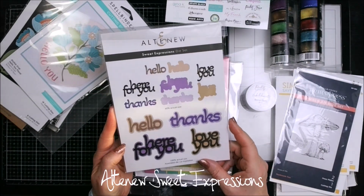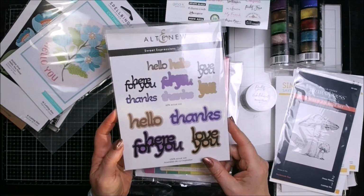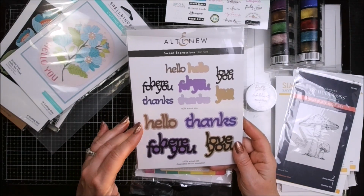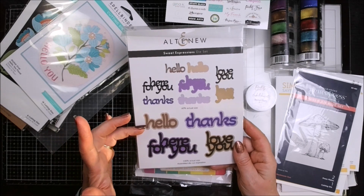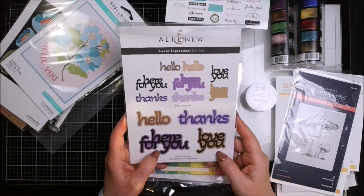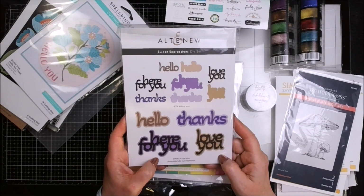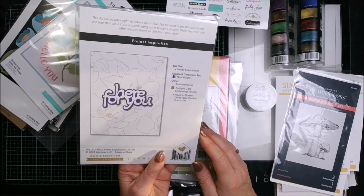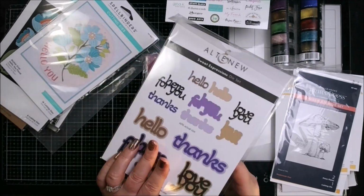Now this one, the Alt New Sweet Expressions die set, I got because I wanted a different font with just our standard sentiments. Most of us use hello, thanks, quite often here for you. You can use that on sympathy cards as well. Love you for the Valentine's and Mother's Day and things like that. And it was on sale, so we're going to give that a try.